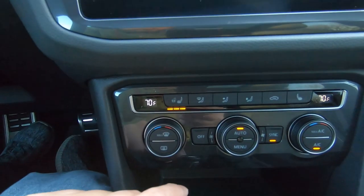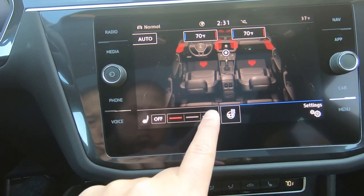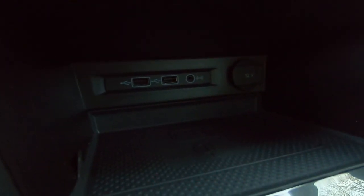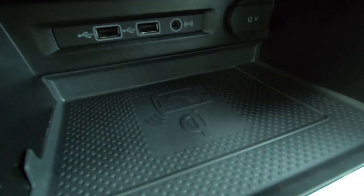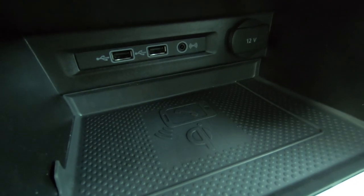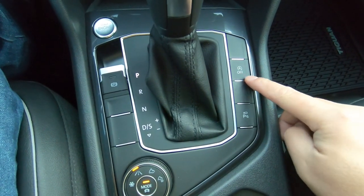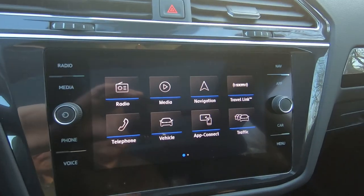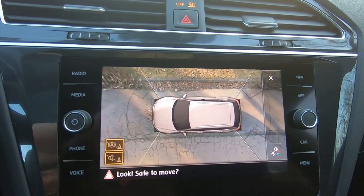Heated steering wheel and heated seats have a shared physical button and lead to some confusion when you want to turn one off or the other off. Underneath the climate controls, you have two USB ports, an aux port, a 12V outlet, and wireless charging that's standard on this SEL R-Line. Around the shifter area, you have a few buttons, one for engine auto start stop, which is now standard across all trims. There is also one for the overhead view camera, which gives you a 360 view.